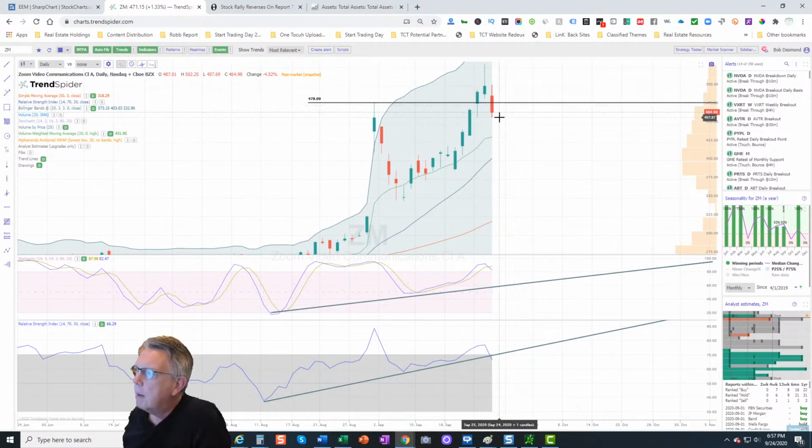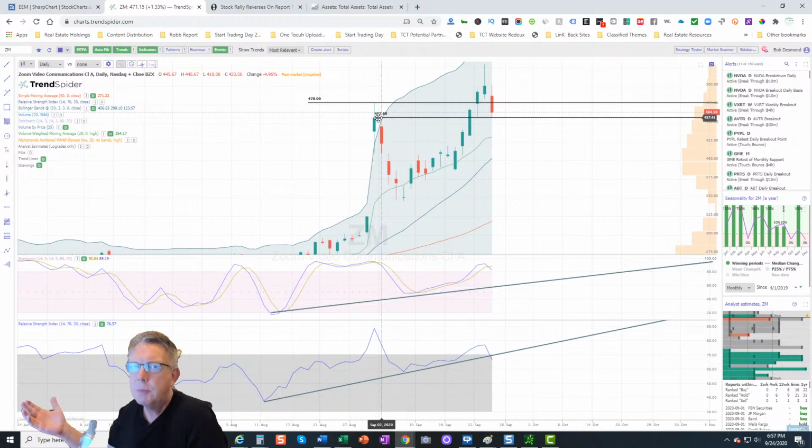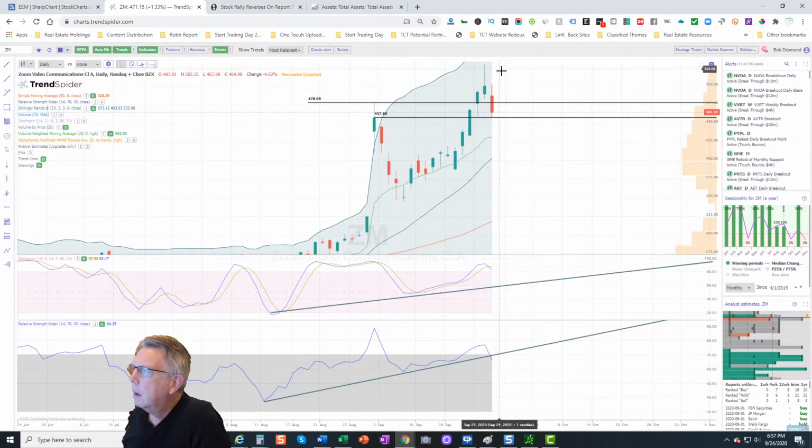If you want to buy it, either wait for a support level to develop or to get hit. You know, maybe this is a support level. I don't know. I'm not that smart. The market will tell us. If we manage to recapture 478 tomorrow and it's a strong market, great. Buy some Zoom. It looks good.